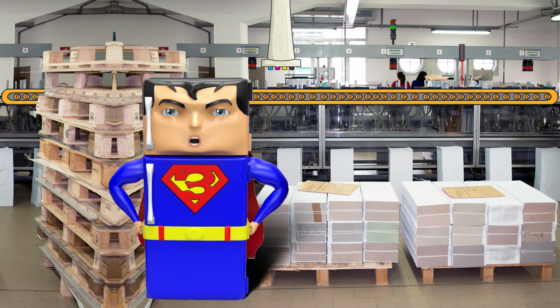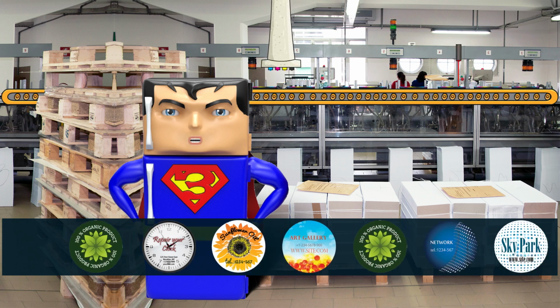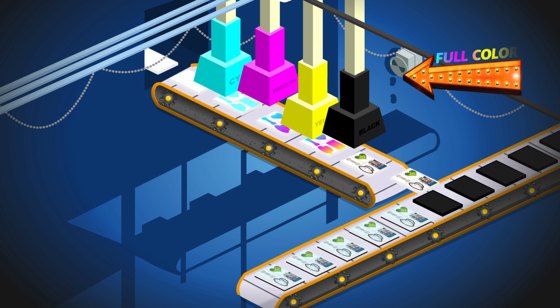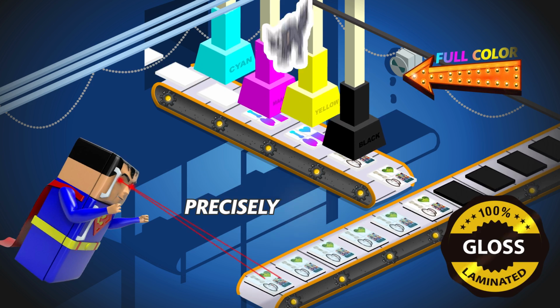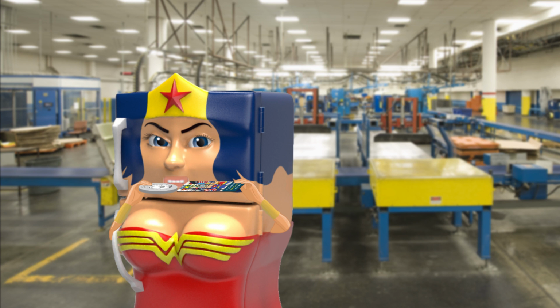Welcome to our premium quality 35 mil thick full color magnets production. We are happy to present our premium 6-inch diameter circle magnets. 6-inch diameter circle magnets printed in full color, gloss laminated, and precisely cut with rounded corners. We produce only premium quality 35 mil thick magnets, the same thickness as a dime.